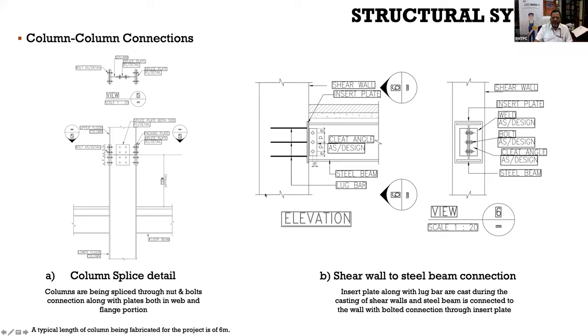Okay, then wherever you have a shear RCC wall, and if a steel beam is getting fixed with the shear wall, their detail is given here. If you can see here, what is being done? While doing the casting, you have to insert a steel plate in the RCC shear wall. So this is that plate which is shown, and this plate is cast during concreting, during casting of the wall, and this plate is connected through lug bars. So these are called lug bars. There are three lug bars which are put like this.